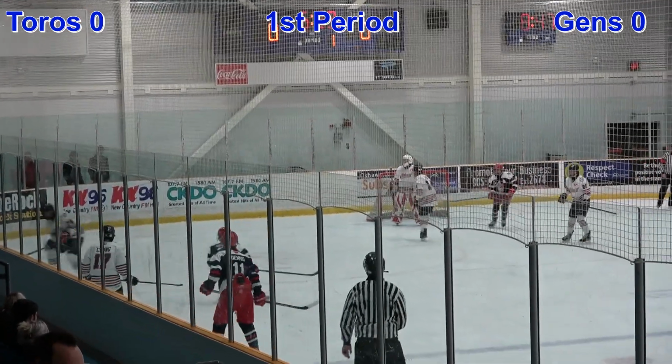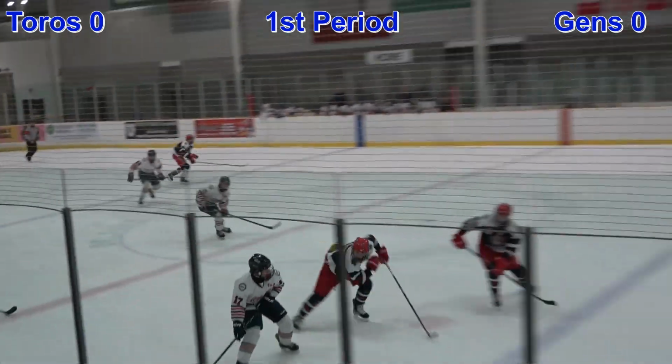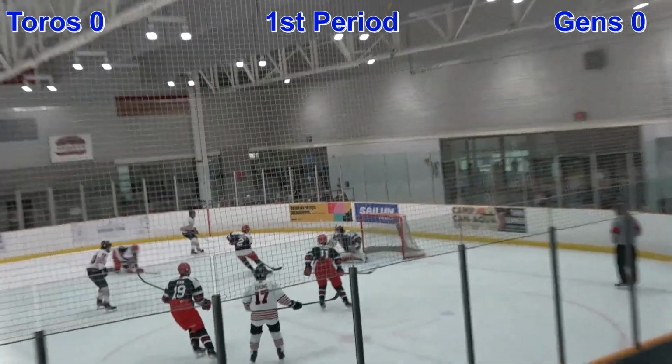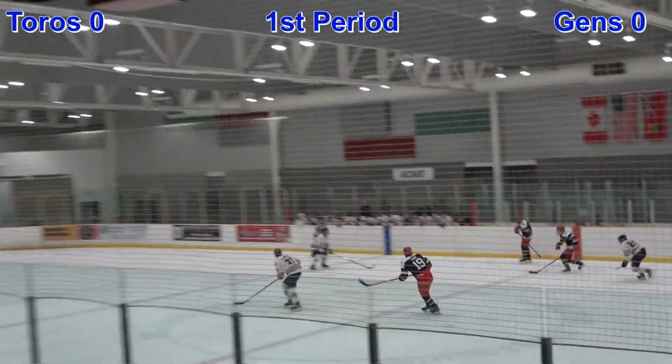Riley Dennis held that in from the line as they try and keep it on that left side. Coming away here from his own end. Drop pass from Chung to the other side. Shot! Got there. Stopped by Foreman with a left pad stop. Toros have killed off the first penalty.